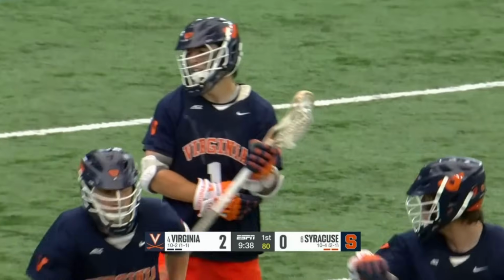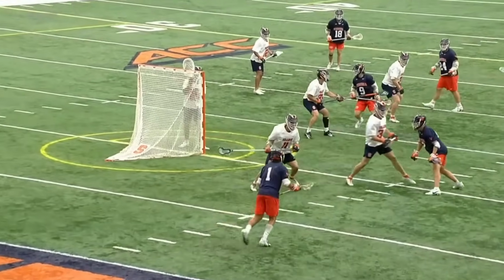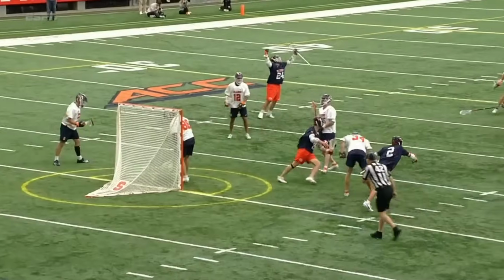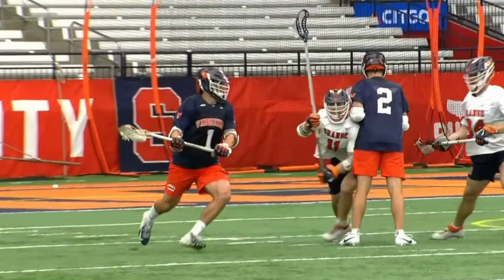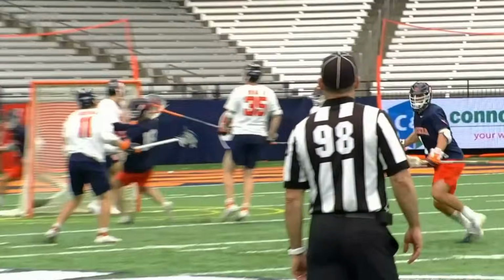I mentioned moments ago, what will define this game defensively for Syracuse is how they play the pick game. Schellenberger gets a pick on him 9 times out of 10 when he's dodging, and he's so smooth and smart to know that he's shot ready. Once he comes out of that pick, he knows the switch.